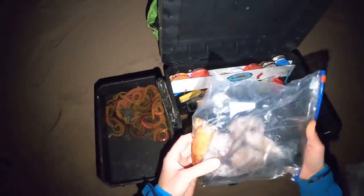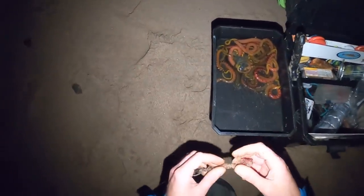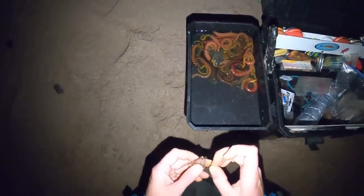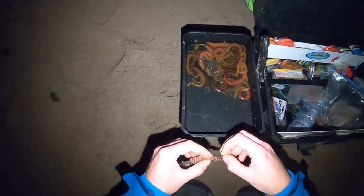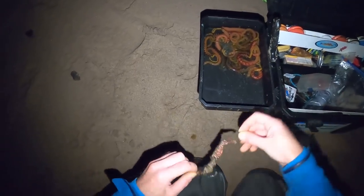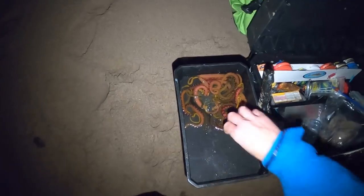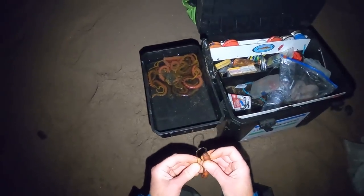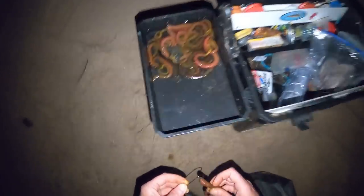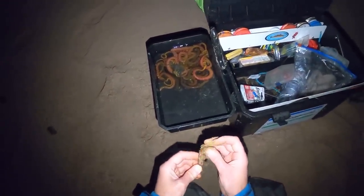Bait wise, I've got some dirty squid, some carp, and some yellows. I'm surprised at the yellows because I had to buy them off the internet. I pre-ordered them last week and they didn't have any yellows, so I bought some blow lug, and they've sent us yellows, which I'm over the moon about, because these fish are way better than blow lug any day. Although I did order half a pound of blue lug, and I think I've probably got 20 yellows, but got more than enough bait.